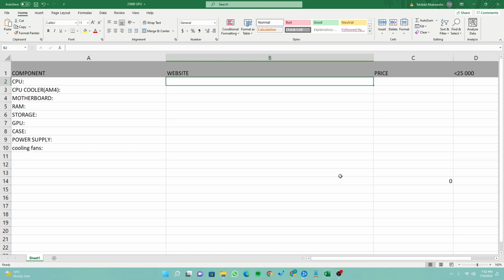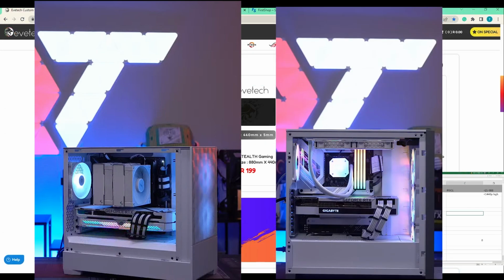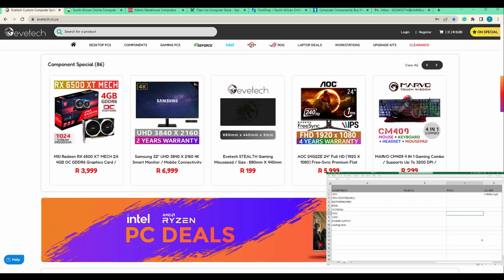Today we're going to be trying to build a PC that's less than 25,000. This is a budget that I like to call just above the sweet spot. Now for a PC of this price, you're definitely aiming for 1440p high gaming. This is going to be a pretty fun budget to work with because we can stretch our arms a little bit. Let's get to it.